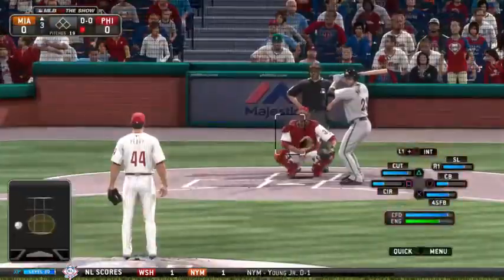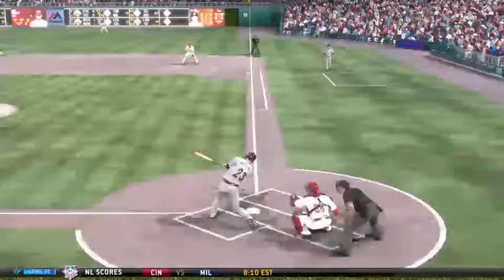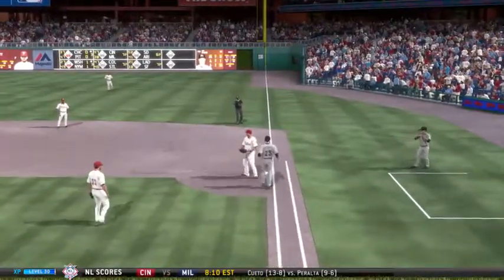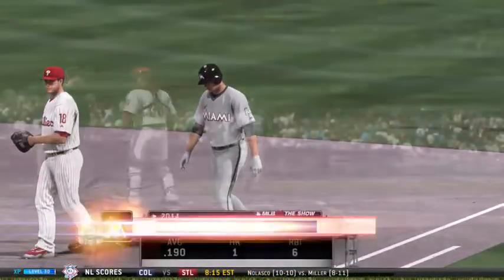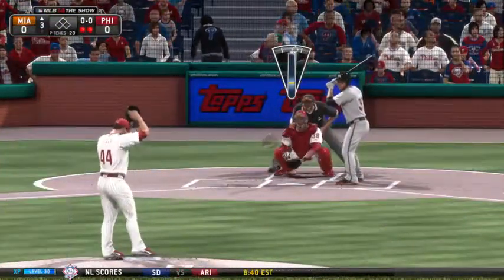Jake Marisnick will stand in, getting the start here despite being out of the lineup last night. Hit on the ground towards first. And he'll take this to the bag himself, and there are 2 away now. Henderson Alvarez will stand in now with 2 away, trying to avoid another 1-2-3 inning.